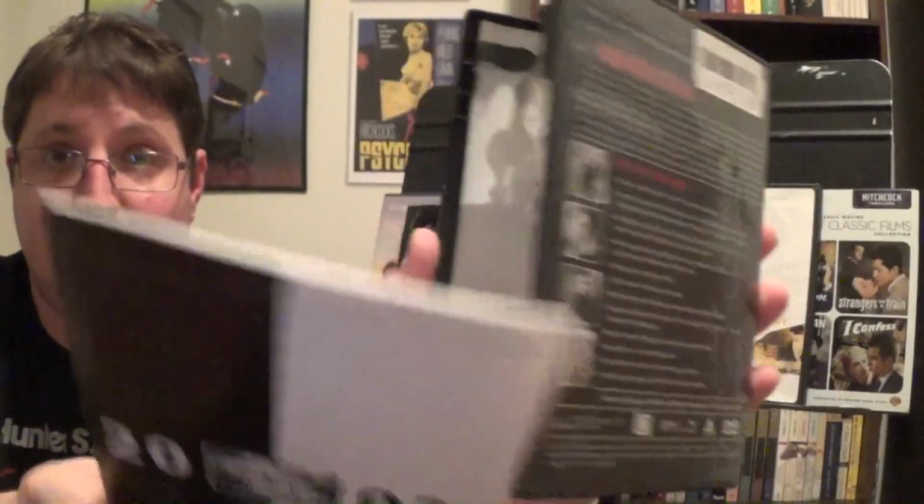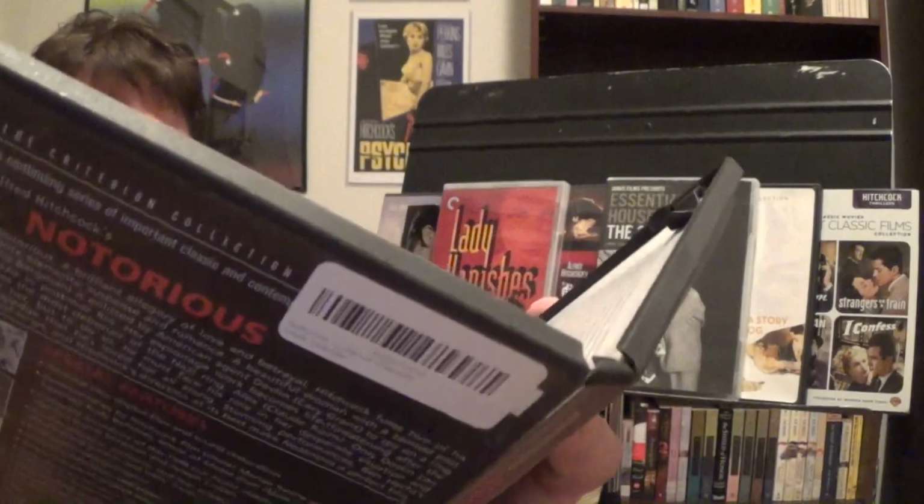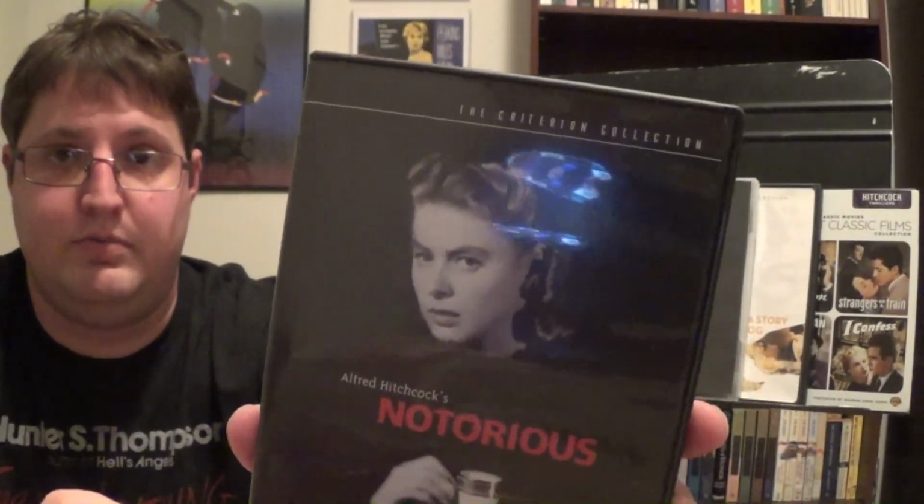Alright, let's go to the rest of the Criterion DVDs. These next three are actually out of print, and they're pretty rare in the condition that I have them. Let's see. The first one is Alfred Hitchcock's Notorious on Criterion. And this is in perfect condition, and it still even has the booklet, the Criterion catalog that came with it. Oh, I just cannot believe it.